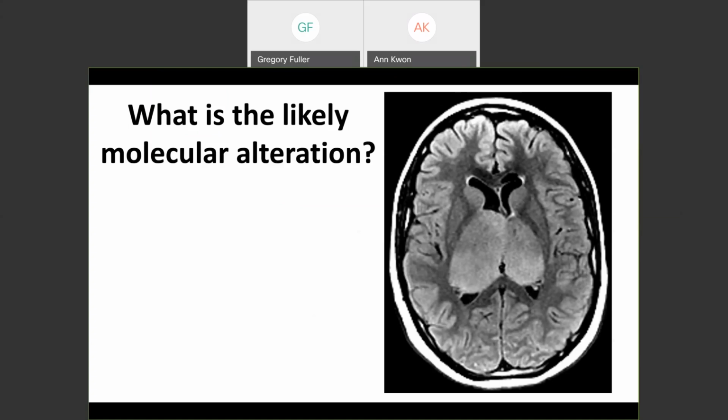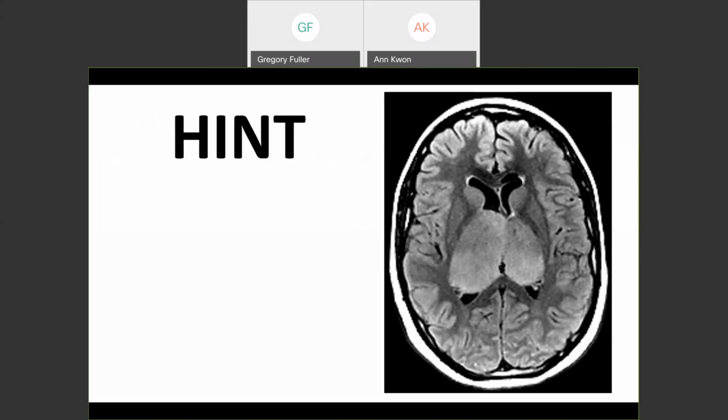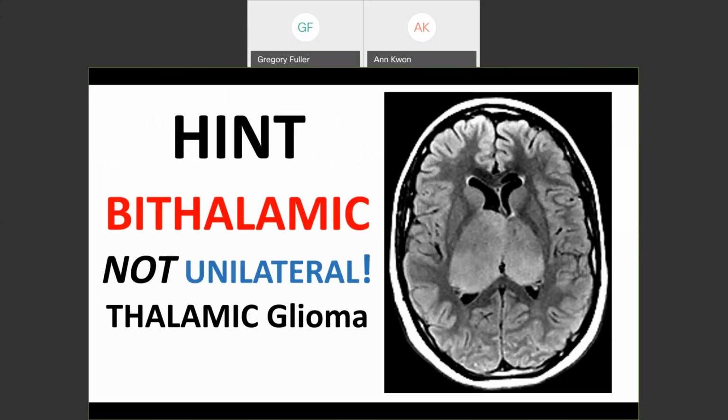So if you say this is diffuse midline glioma of the thalamus, H3K27M mutant, you know what I call that? I call that a 101. That's maybe even kindergarten at our level, right? Okay, let me give you a hint. Here's the hint. This is bithalamic, not unilateral.